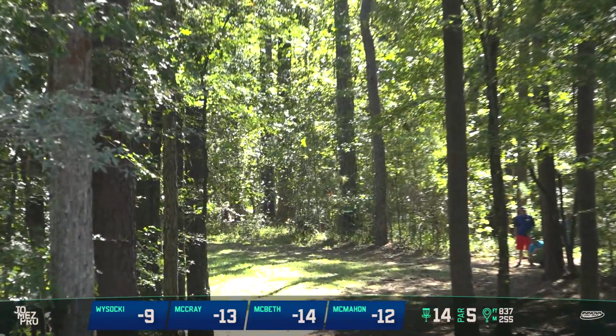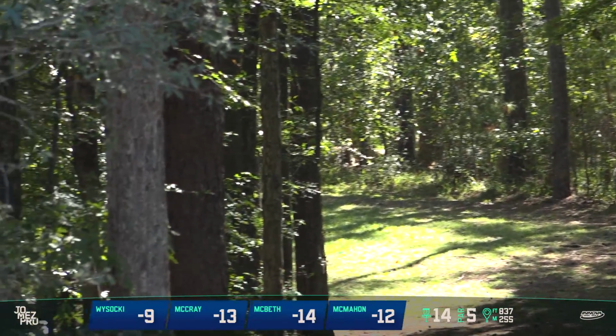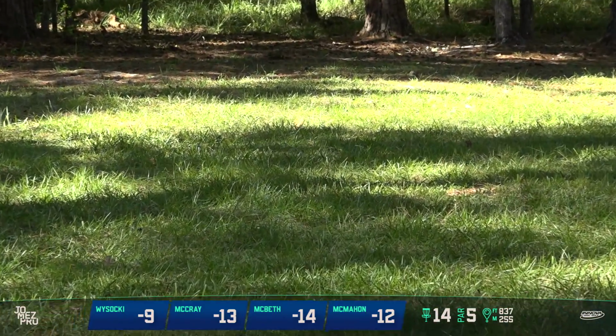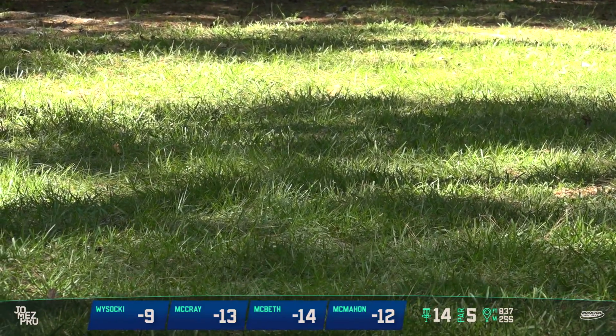Paul matching his disc to his pants once again. Yeah, I changed back into the green pants. That's cool. Right there in the middle. Perfect tee shot.